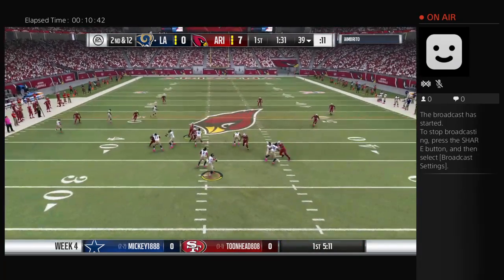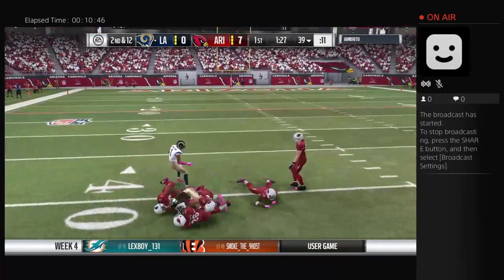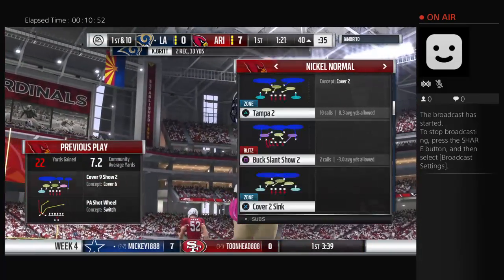They go play action with Gurley. Now gone. Caught here left side by Brett. And he takes this one all the way across midfield into enemy territory, down to the 40-yard line.